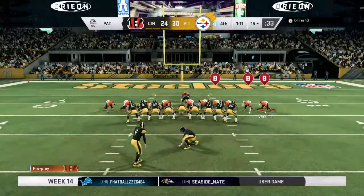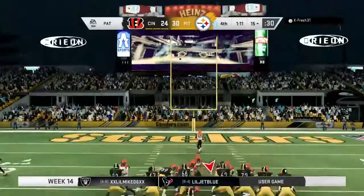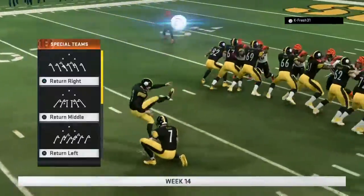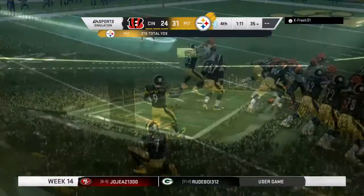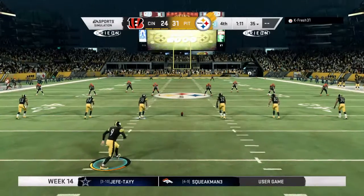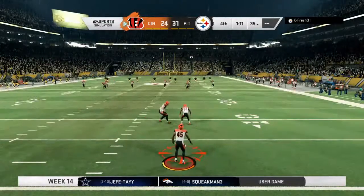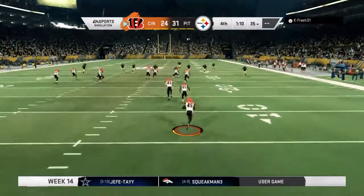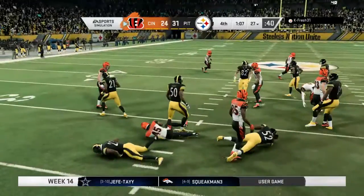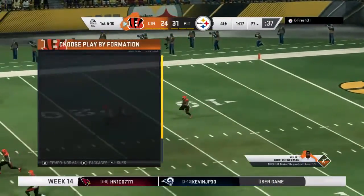Butker on for the PAT. And they will take a 7-point lead now. Now after the touchdown, here's Butker on to kick it away. This is taken at the 3. And he'll take this across the 25, a couple extra yards, up to the 27-yard line.